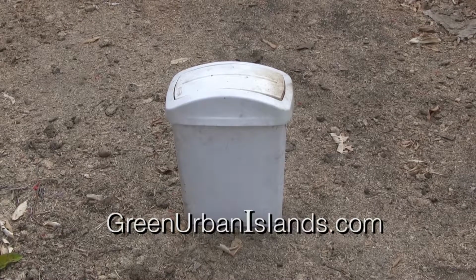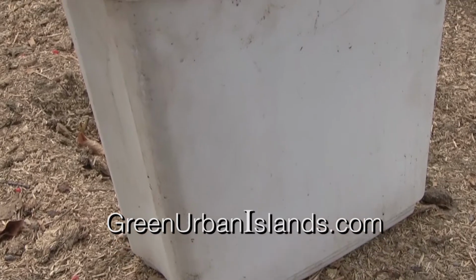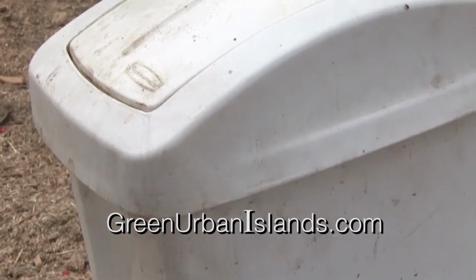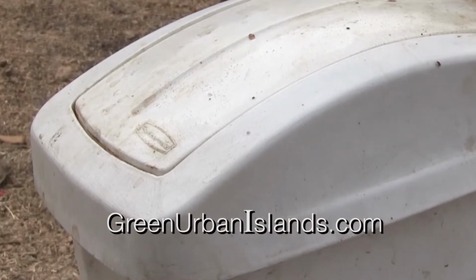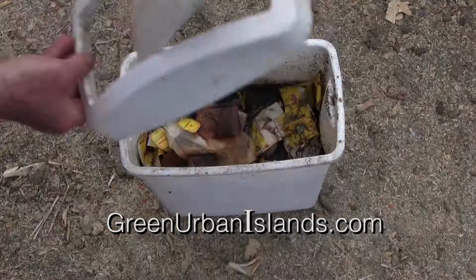This is a plastic pail I've used as a kitchen compost pail for more than 20 years. It is an excellent pail for compost. A product of the Rubbermaid company that the company no longer makes.